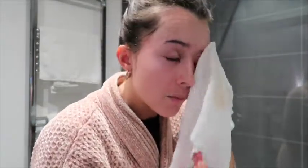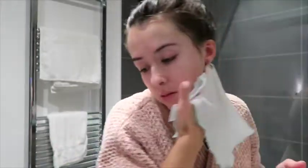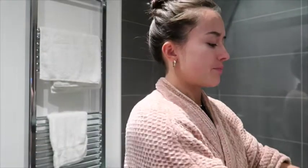These are so much better to have as well instead of makeup wipes. It's just so much better, I think, for your skin and then also for the environment as well. Although, obviously, makeup wipes do contain plastic, which I never knew until about a year or so ago. So use that and then rinse it.